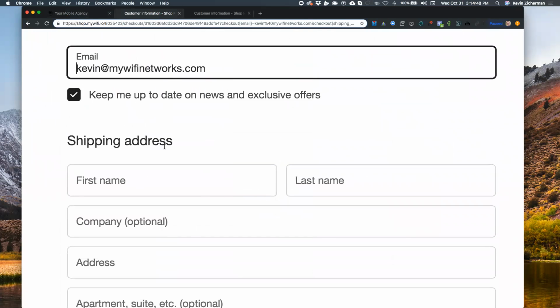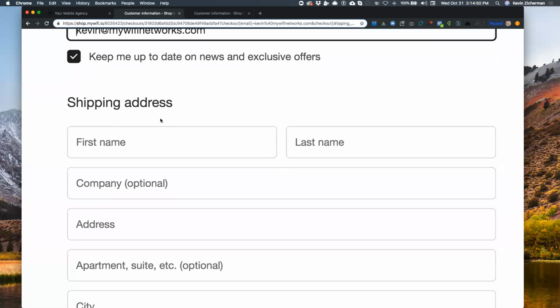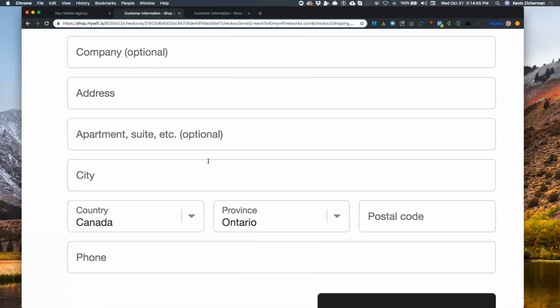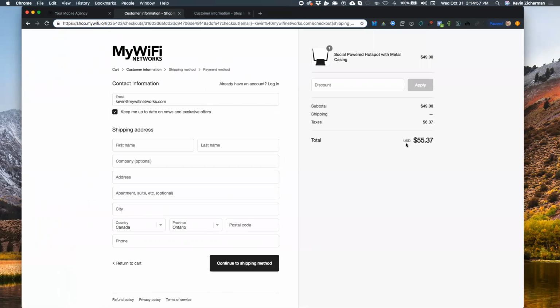So now, if I'm buying something, or let's say I just logged into Wi-Fi, if I ask for first name, last name, that would also be inserted here. Then I would just fill out the rest of the form. And the chances of me completing this purchase or filling out a survey without having to re-enter my name, my email, and all the other information that we capture is massive. I hope you guys see how big this is.